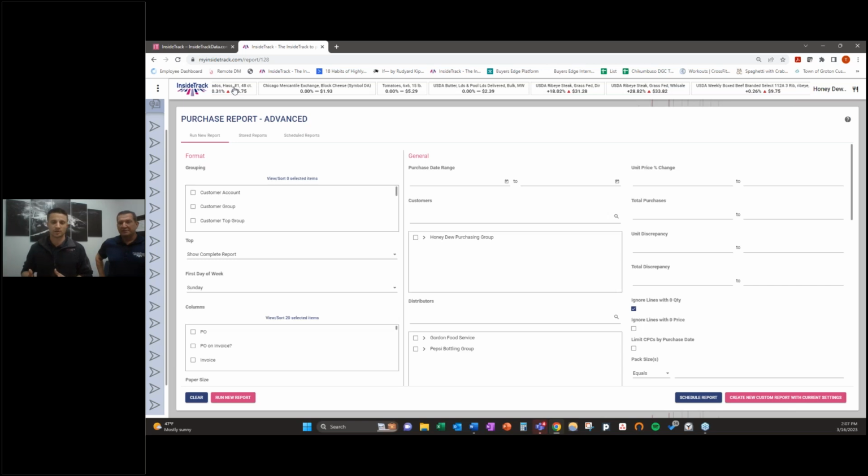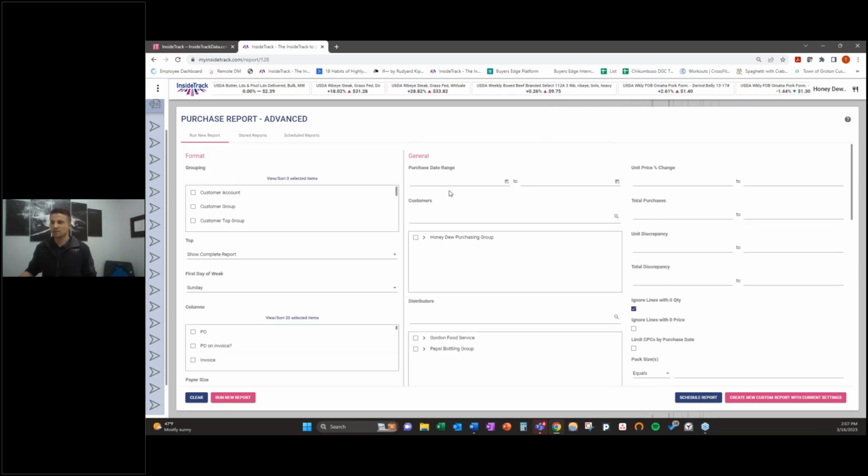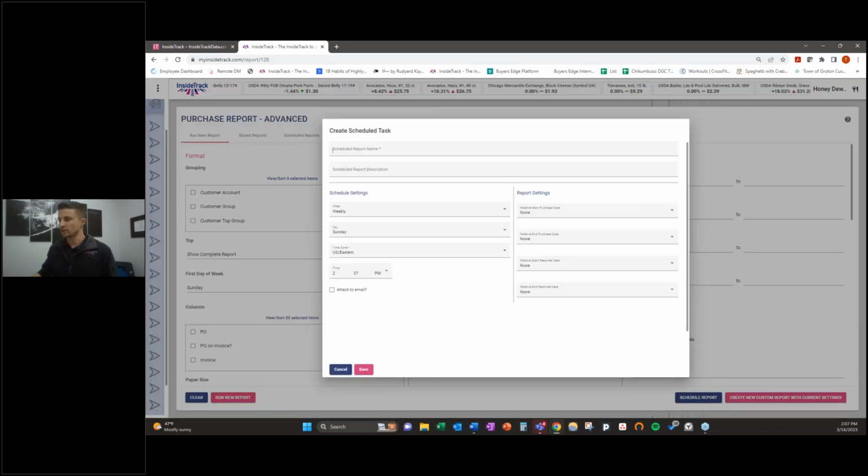This is a good starting point to understand what data is in the system. I want to look at a snapshot of maybe last month or last week, what I bought, and I want to look at it for a single location, one distributor, one opco, spend from a certain manufacturer. Basically, when you're in here and you set up all your parameters around the type of report that you want to run, once you have everything filled out and you want to have this scheduled and come to your inbox, we can simply go down to the bottom right-hand side and hit Schedule Report.